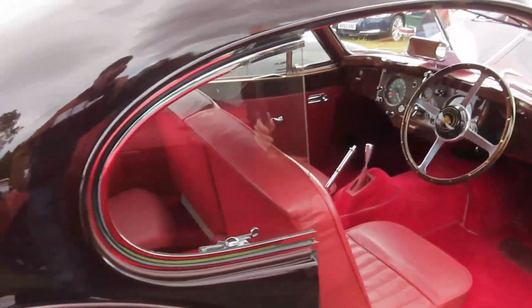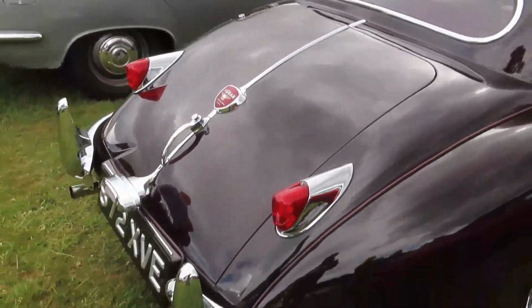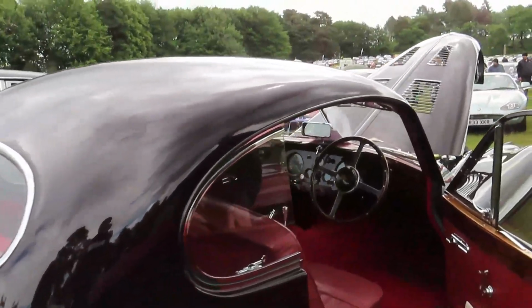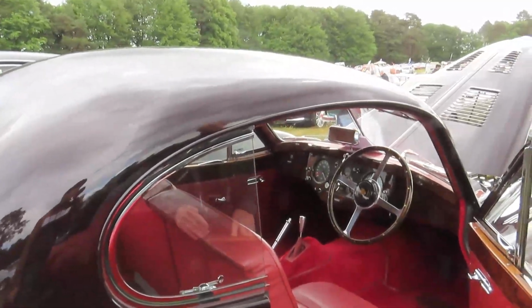Yeah, what a beautiful car that is. I'm sure it's pretty good to drive as well. Well, yeah. Big twin cam straight 6 up front and a GT sports car body. You can't really go wrong with that.